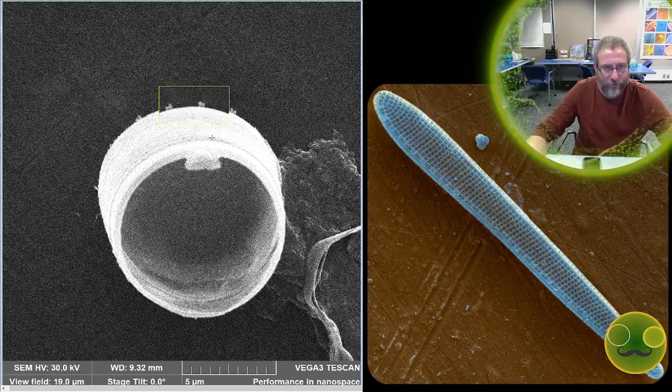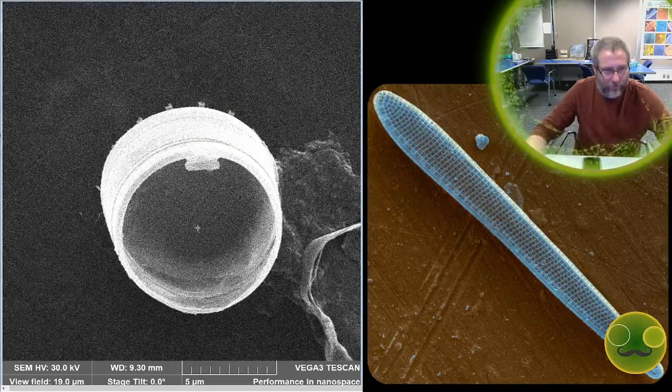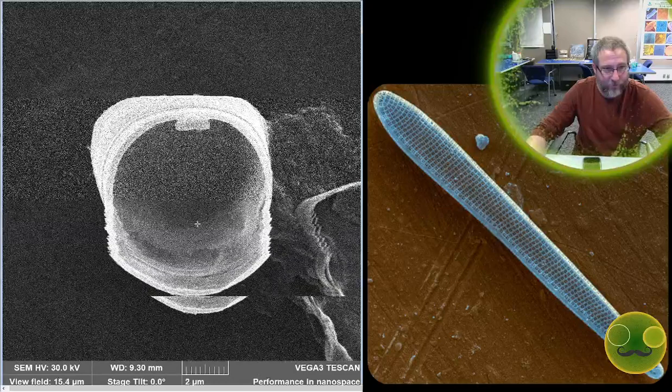Oops. Hang on, I'm just trying to get it close enough so I can focus it perfectly. And then I'm going to center it, and then I'm going to zoom in a bit.